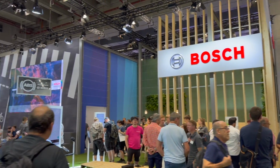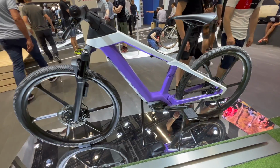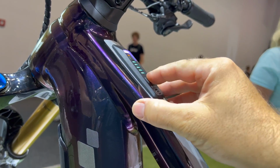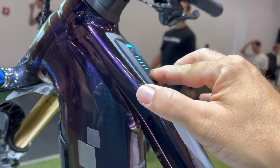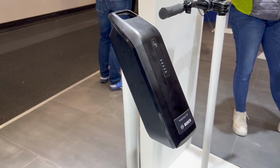Bosch also brought their latest anti-lock braking technology to the show, though they had a number of other features to show off as well, such as updated displays that mount into the top tube for an extra minimalist design, as well as lower cost displays, bigger batteries, and more.